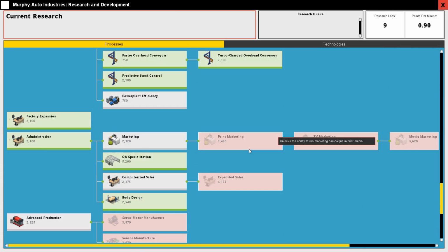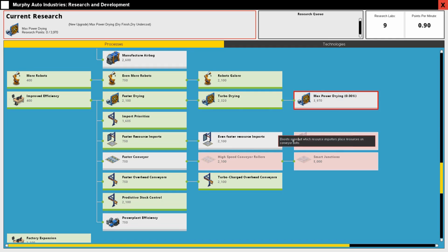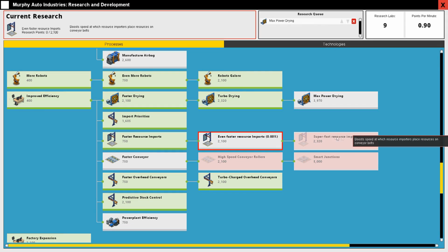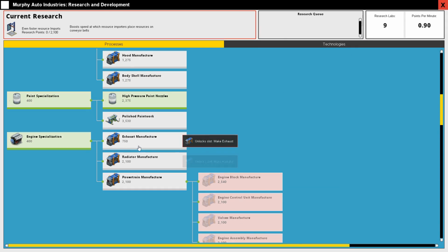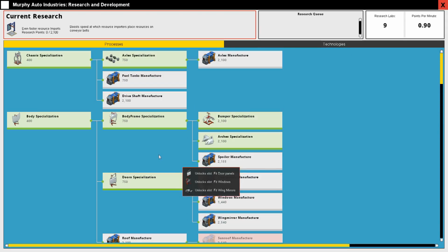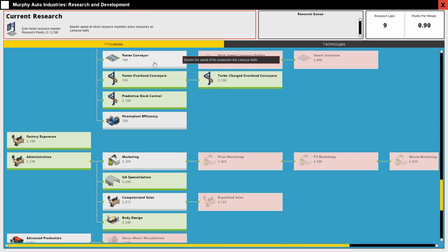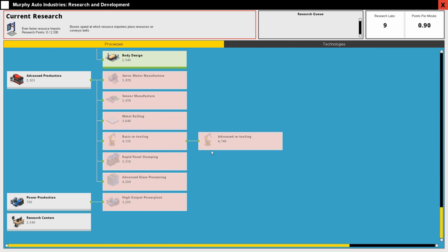Computerized sales. That will improve things. Let's go for max drying research now. So that will just speed that up. Oh, actually no, we'll go for even faster importers research now. Take that off, and then we'll have super fast importers. Everything else is not really an issue at the moment. We just need things coming into us faster, as fast as we can. Fast conveyors, we're kind of restricted on our importers.